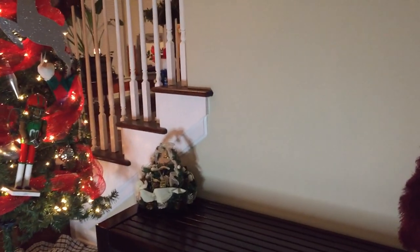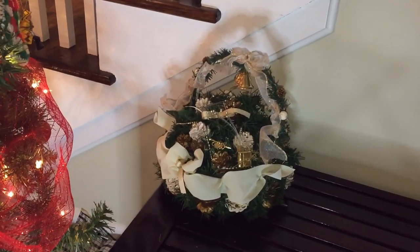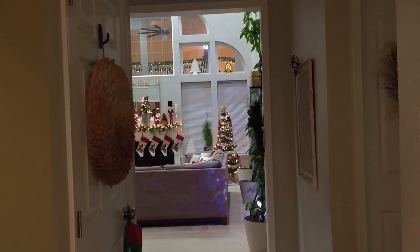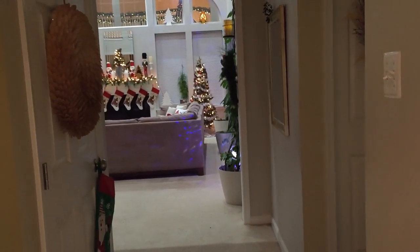And this is a nice present over there from Joseph's mom, and it sings really cute. And that's our last Christmas picture, everybody dressed up. So you got a little sneak peek of the family. And now we're going to go into the great room.